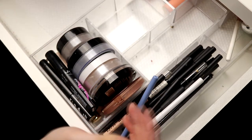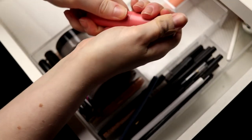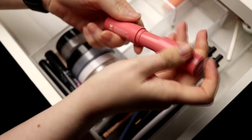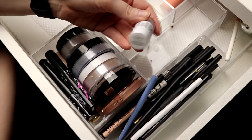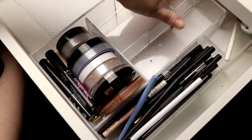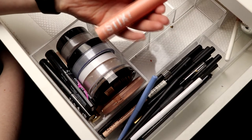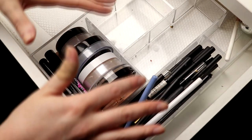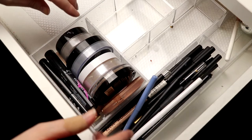Some sharpeners are staying. Here I have a blush stick from ColourPop. It's also staying. This baked bronzer stick from Milk, going to keep it. And also this highlighter stick from ColourPop. Keeping that one as well. It's going great. But I think it's just more rearranged and not decluttering.